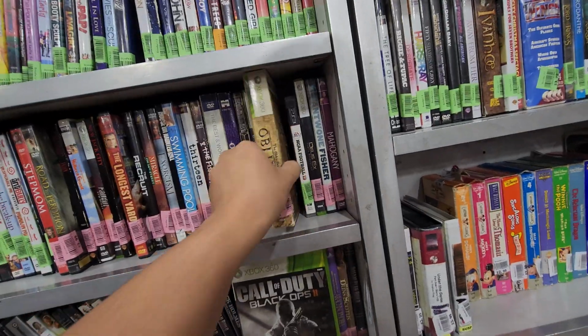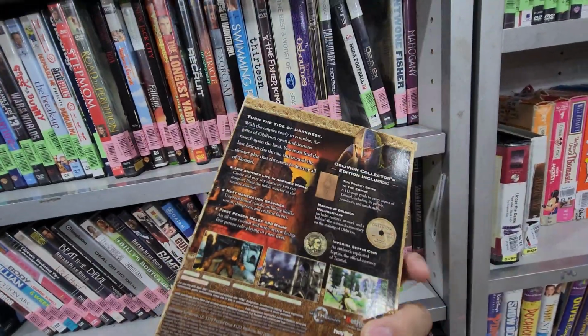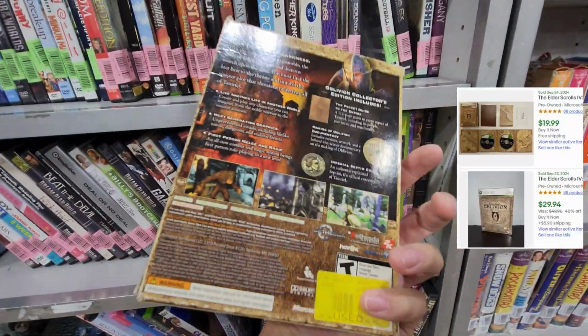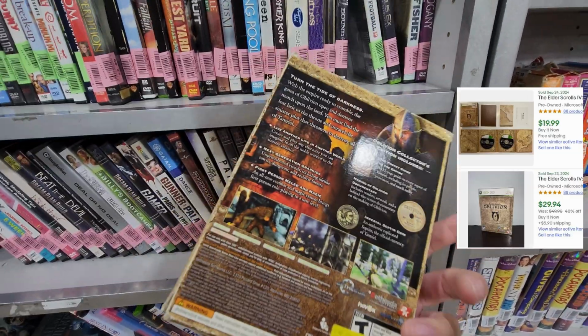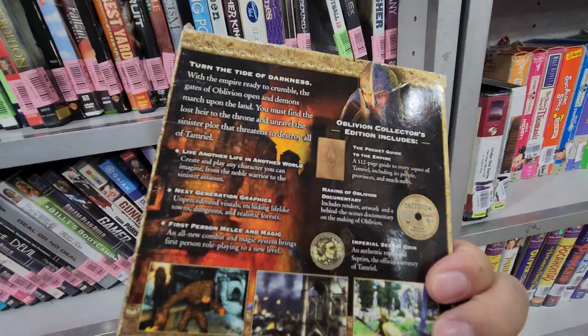And then check this out, guys. This Elder Scrolls 4 Oblivion Collector's Edition on the 360. I've never seen this before. I've seen like steel booklets, but it includes all of this stuff. Even the coin was in there.